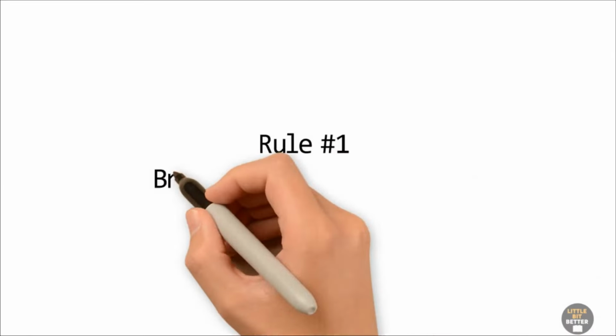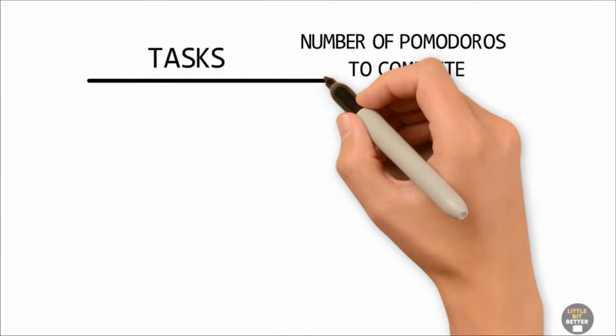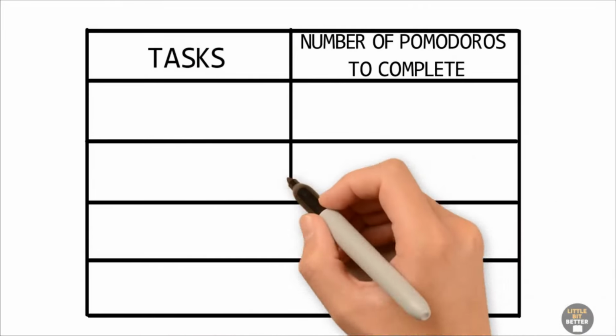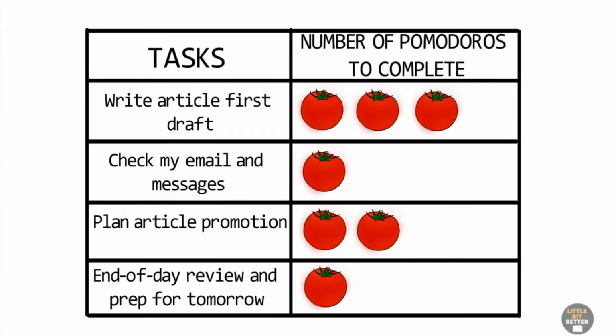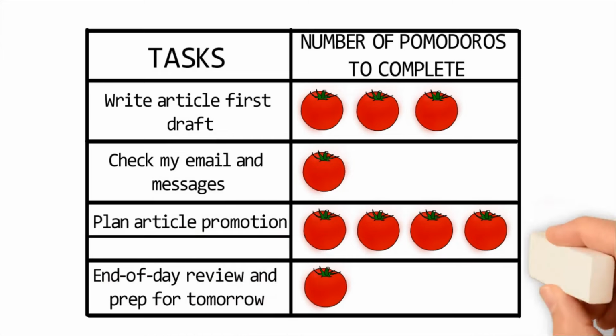Rule number 1, break down complex tasks. Take 15 minutes at the beginning of your workday to plan out your Pomodoros. Take your to-do list for the day and note how many Pomodoros each task will take. Remember, each Pomodoro is 25 minutes. If a task requires more than 4 Pomodoros, it needs to be divided into smaller tasks.